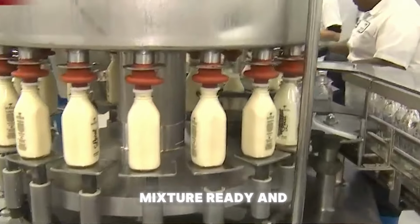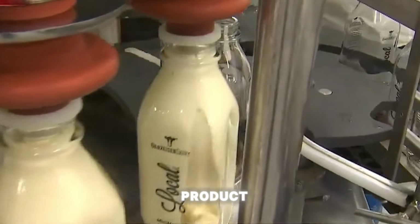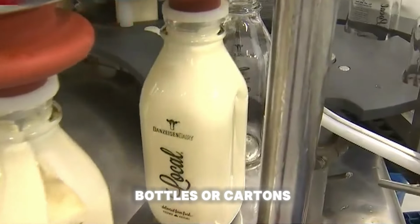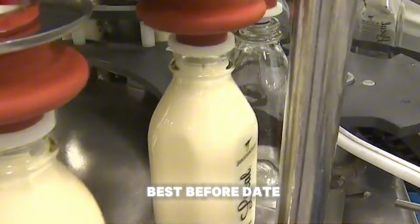With the eggnog mixture ready and alcohol added, it's time to package the final product. This process is done on an assembly line. First, the eggnog is poured into bottles or cartons. The bottles are sealed tightly and labeled with a best before date.